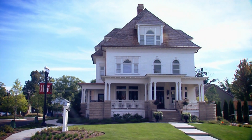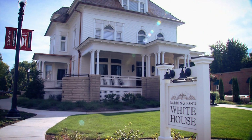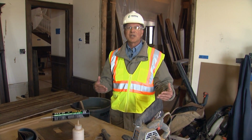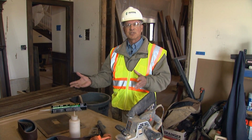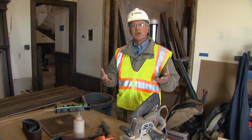A project as sophisticated as the restoration of a home built in 1898 is the domain of a skilled tradesman. Carpentry and carpenters are very critical to the sustainable construction process. Here at the Barrington White House, where I am right now, you can see some of the strategies employed. One is, we're very concerned about interior air quality, both during construction and how it affects the occupants afterwards. So we're trying to minimize dust. And as you can see, with a lot of wood and sawing going on, that can get released into the air and create health problems for not only the current workers, but future participants in the project.